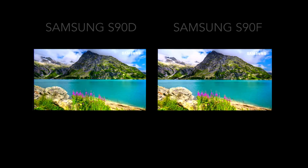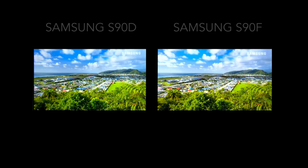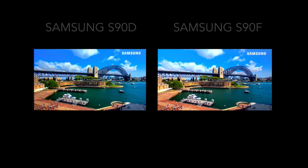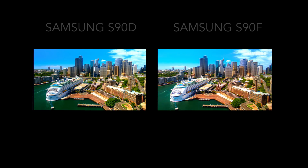On the topic of updates, I know there's a rumor out there saying that the S90D got nerfed in its brightness, but Ratings has measured this TV, and there's no changes across the board with the brightness in mind for the S90D. So you can rest assured that you're getting a good TV with the S90D, and no, your brightness hasn't been nerfed.